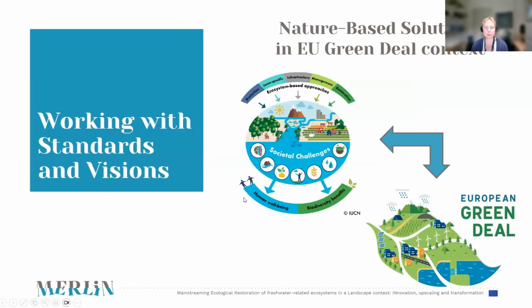And we do this by working with standards and with visions. So the standards I mentioned, the IUCN Global Standard for Nature-Based Solutions. And we found this very, very useful. This became apparent to us when we were developing our proposal. I'd like to thank our colleagues at WWF for bringing this to our attention. And it's 8 thematic criteria that says to call something a nature-based solution, it has to meet these different criteria.